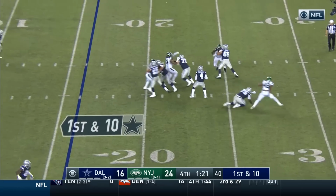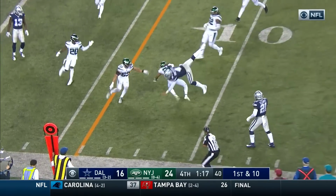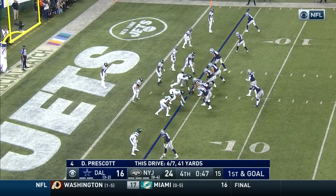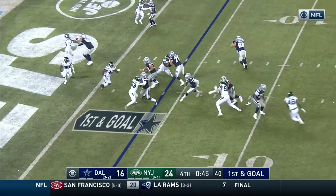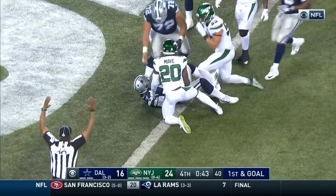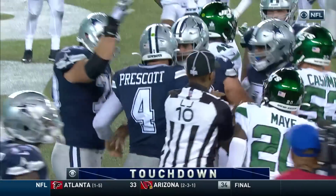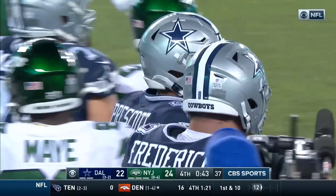Now from the 16. Here's Prescott. Freedom in the pocket and now running with it. And leaping. What's your best two-point conversion plays? So they're going to have to dig deep to find a couple of them. He keeps it. Quarterback draw. And Prescott's in for the touchdown. He just tied Roger Staubach with the most rushing touchdowns ever by a Cowboy.